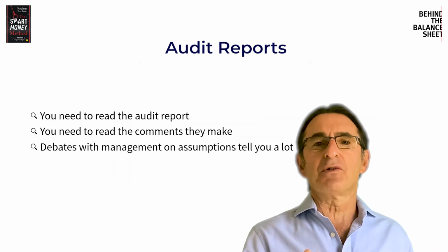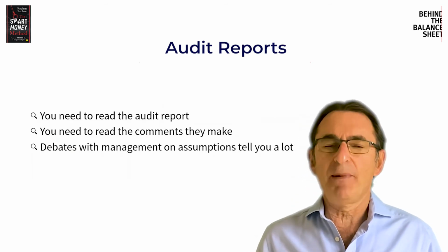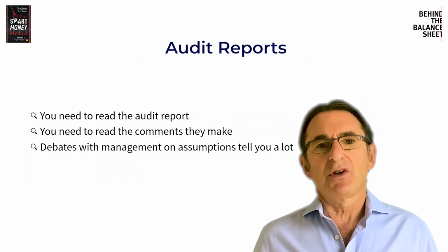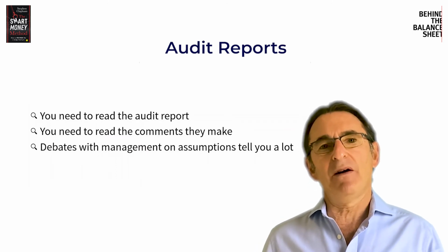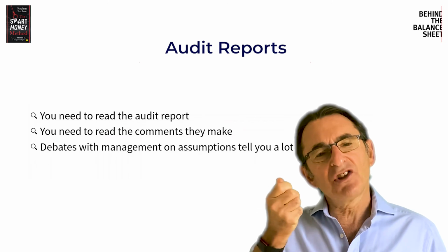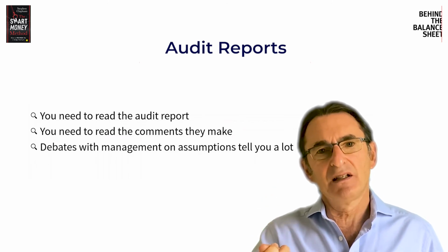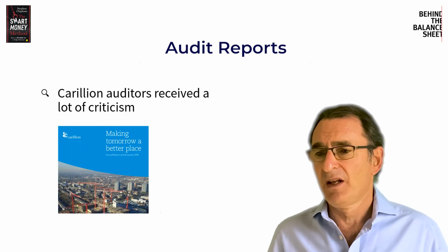And you need to read the audit report. You do need to read it, and you need to read the comments the auditor makes. The debates with management on the way the accounts have been constructed, the assumptions that management has made, tell you a lot about the business. It's like the auditor shining a spotlight on the areas of greatest sensitivity. So read the audit report. It won't take you long.